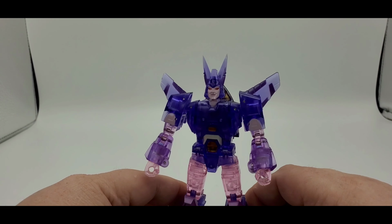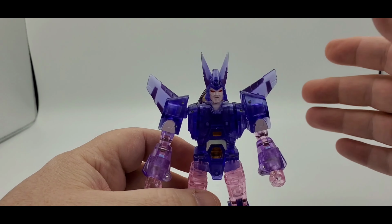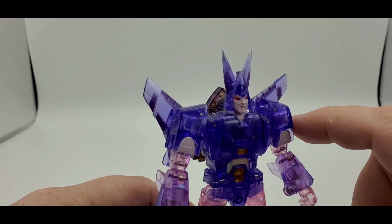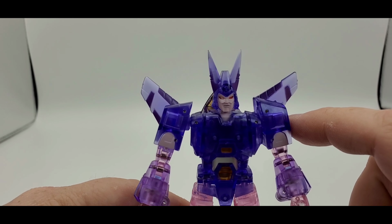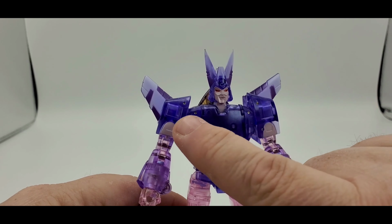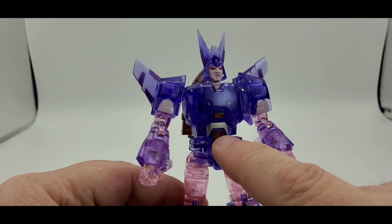All right, back for transformation, and here is NewAge Cyclonus in his transparent or translucent clear version. And here he is. He does got some paint on the face, nice little light purple. You got the nice red eyes. You got the clear purple right here, clear throughout here. But you got some silver paint, translucent orange right here.